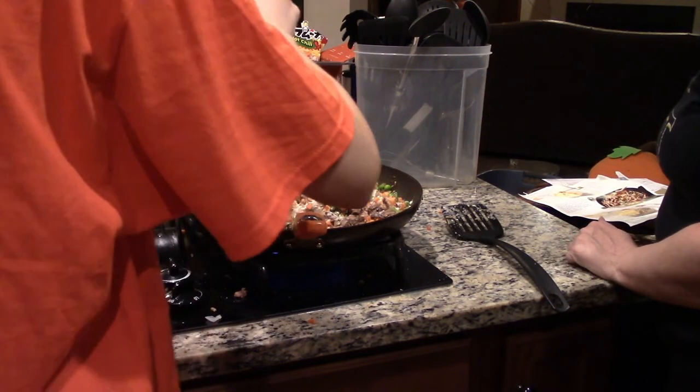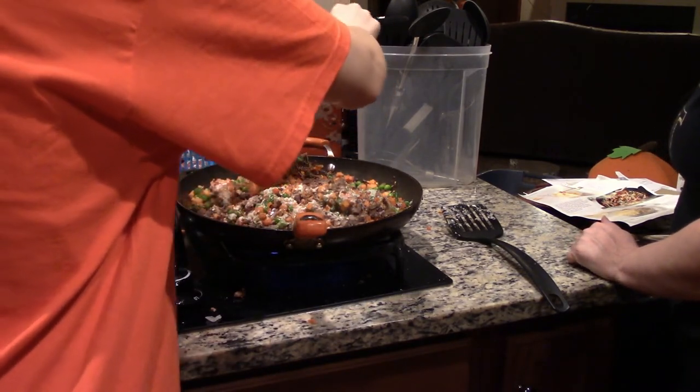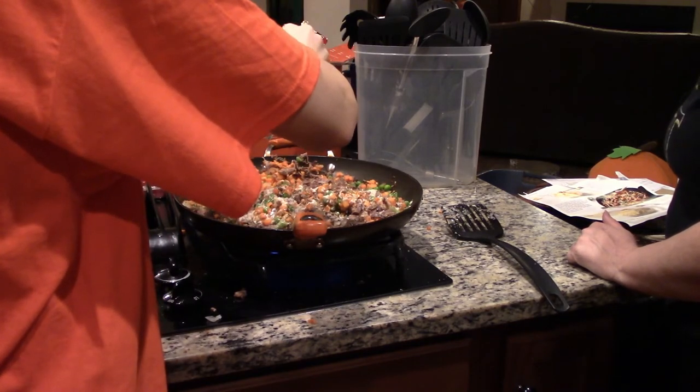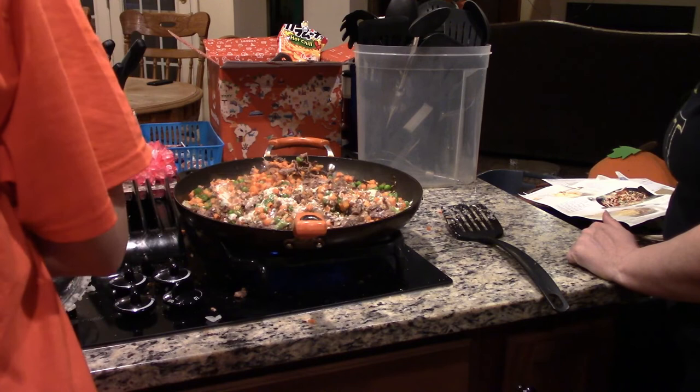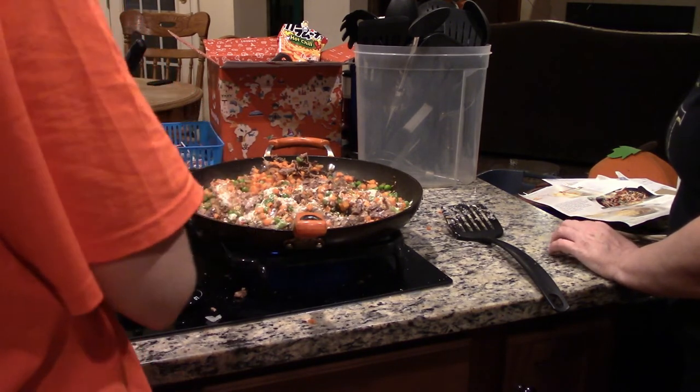I'm done mashing now. Okay, so we just set that there until we get this all bubbly and mixed together, and then the mash is going to be spread on the top in a minute. And then it's going to go in the refrigerator. Not the refrigerator. It's going to go in the oven for 25 minutes.